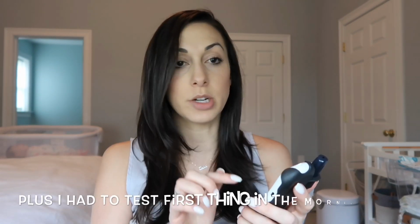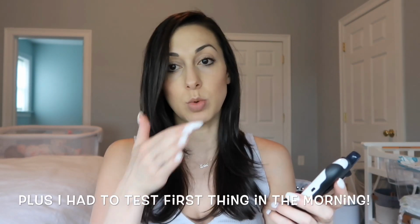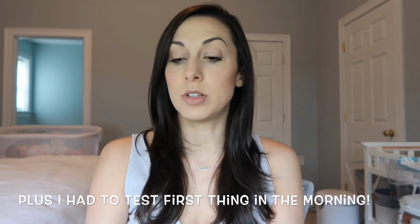And the blood sugar was supposed to be between 70 and 120, not above 120. So I only went over a few times, and generally I could figure out why.